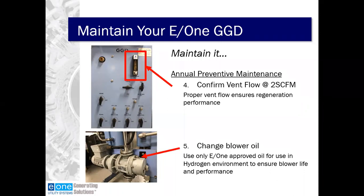And then the last step, as we noted, the criticality of which is changing the blower oil. So even if you're on a quarterly cycle, when it comes time for the annual preventive maintenance period, you would be doing your fourth oil change of the year. It's important to note that we only want to use E1 approved oil, which is designed for use in the hydrogen environment to ensure that the maximum life of the blower and the absolute best performance of that blower is attained.